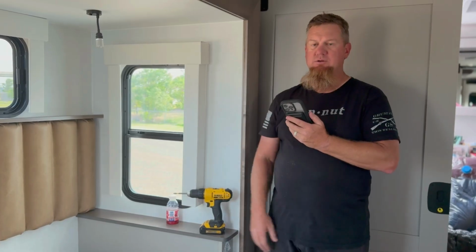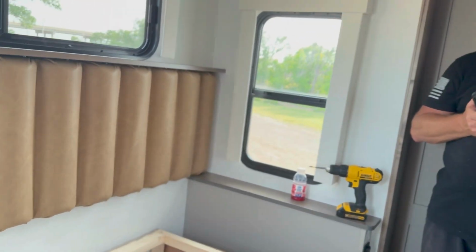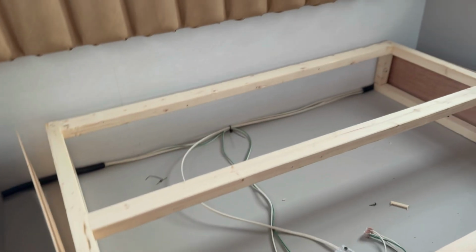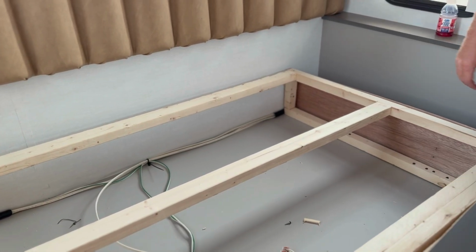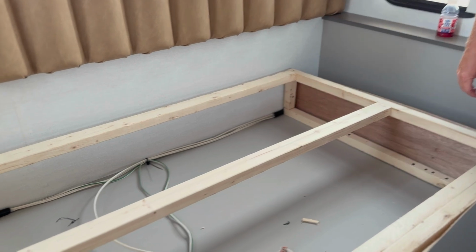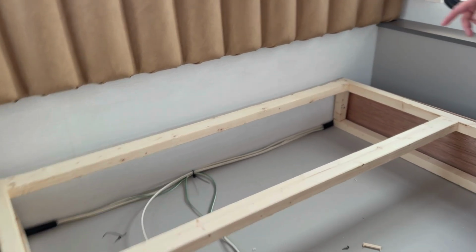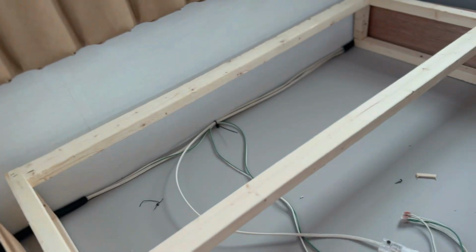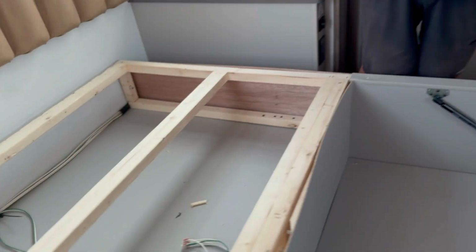Are those the power cables for the USB? It should be 12 volt to the USB chargers. If I'm not mistaken, they might have run it up into the lights above the bed. Probably, that's how they used to run it. Yeah, I can see there's a 110 cable in here too. And that's the outlets on the side of the bed. Okay, cool. All right, brother.